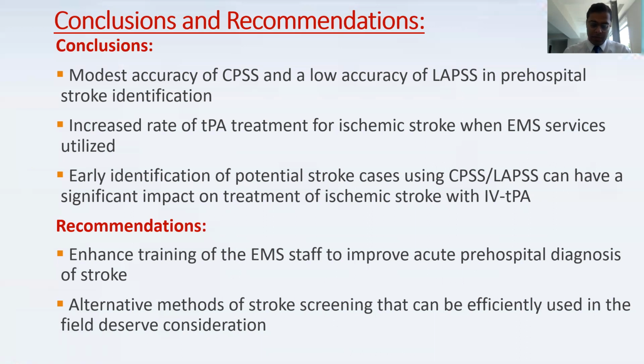Over the last few years, especially the last 3 to 4 years, a few new scales have come into the field. In South Carolina, there was a mandate in 2018 that all ambulances use a stroke scale called RACE, which is a little bit more detailed and comprehensive compared to CPSS and LAPSS. We do not have data to see how accurate this new stroke scale is. This is the next step of this research. We are currently collecting data for the last 4 or 5 years on the utilization of the RACE stroke scale by EMS in South Carolina. Again, we'll be looking at the sensitivity and specificity, how good this stroke scale called RACE is in correctly identifying those patients with stroke.